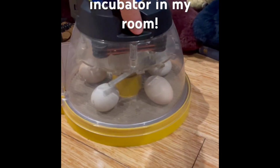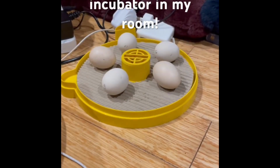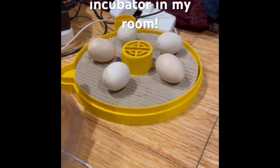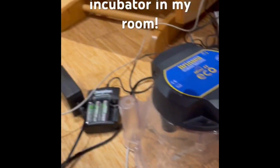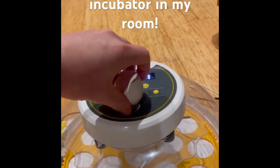Day 11 of raising chicks in an incubator in my room. Yesterday I decided that the egg from day 9 didn't look like it was going to hatch, so I've taken it out of the incubator so it doesn't start rotting. Now it's time to candle the 4th egg, so here we go.